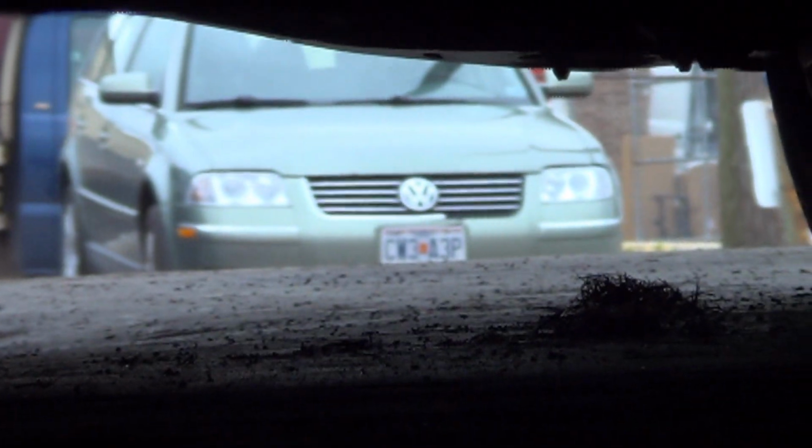Trying to make sure you can hear that. Let's get underneath the car here real quick. Okay, you can see outside from underneath the car. You hear that rattling? That's the dual mass flywheel rattling.